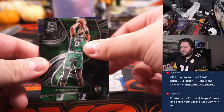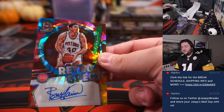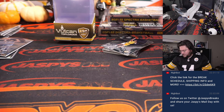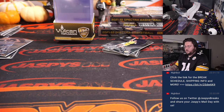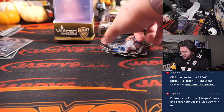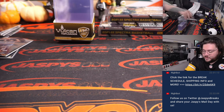Jayson Tatum, Luka Doncic, hide the last hit of this box. Another old school guy, retrospect, Bill Laimbeer. Detroit Pistons, Bill Laimbeer, and Ryan Curry. I need a quick case. I'm putting these here for now.